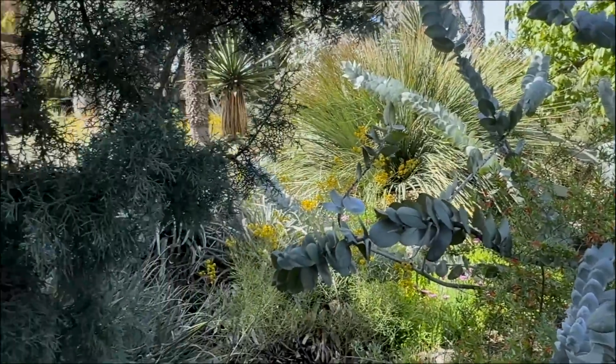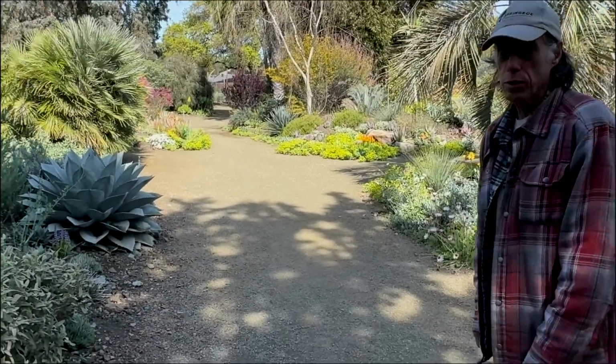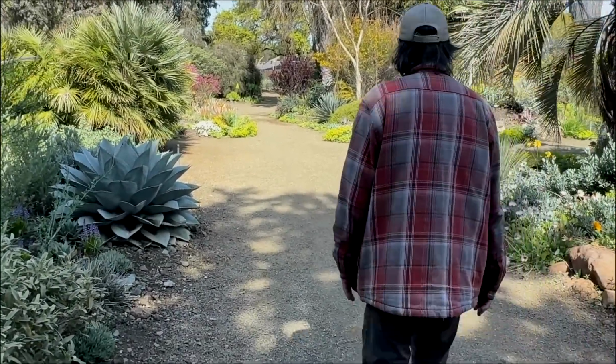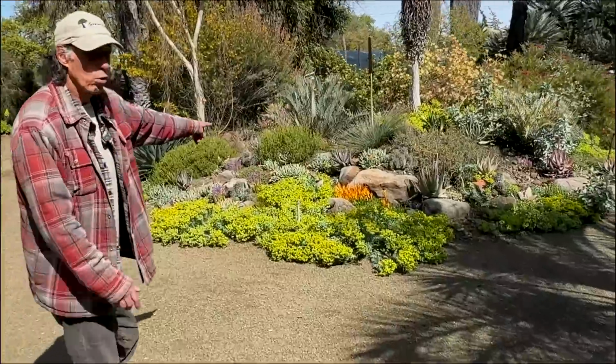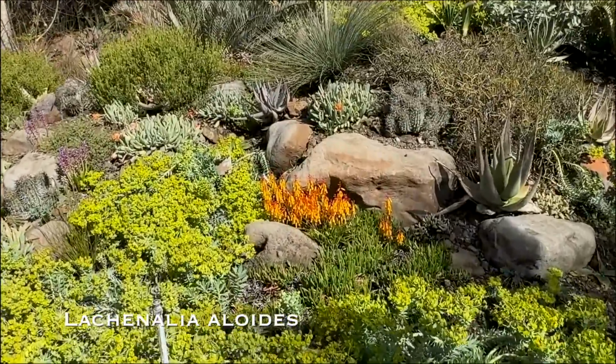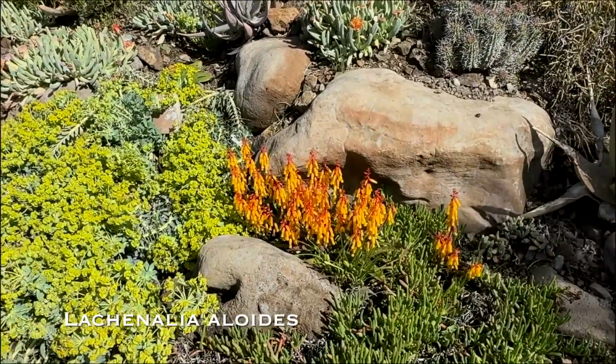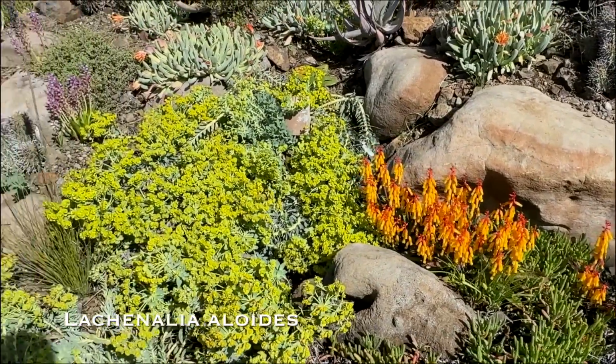Oh, this thing's gorgeous. We can see a lot of South African bulbs in bloom now. And here we have the patch of yellow-orange here. Yeah. It's Lachenalia aloides from South Africa. Wow. I saw this for sale at your nursery. Yes. Your garden center. The purple one here is Lachenalia pustulata, also from South Africa.